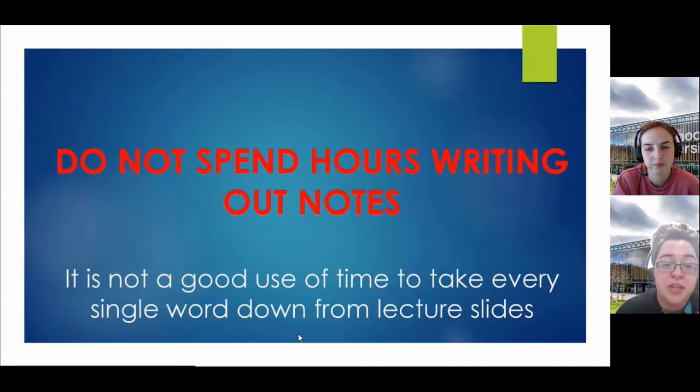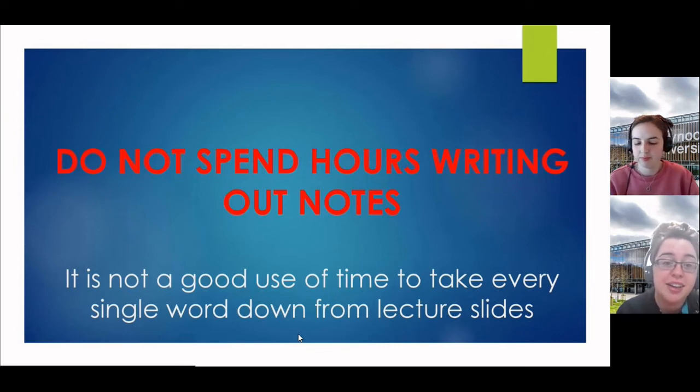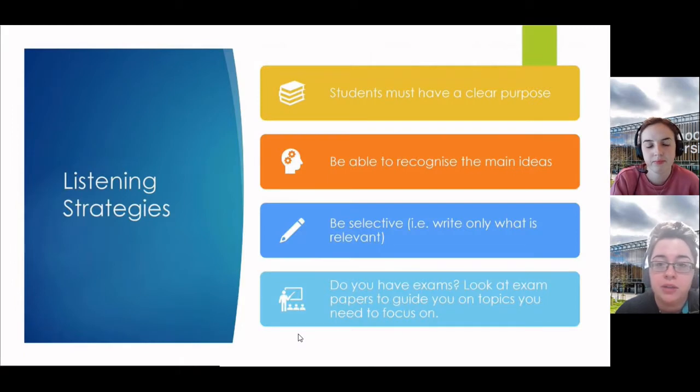So it's really important to not spend hours writing out notes, particularly when we are still using online lectures. It's easy to keep hitting pause or to spend half an hour after the lecture or an hour writing down your notes. But just remember, when you're listening to the lecture, that's when you get to take down those notes. So it's not a good use of time to take down every single word from the lecture slides. If the lecturer has the slides there to back up the information, put down the important facts that they're given, the additional information that they're providing.